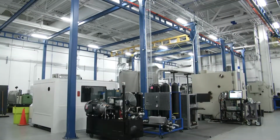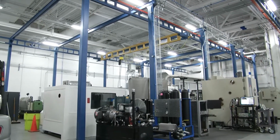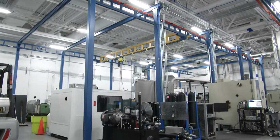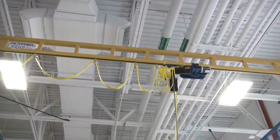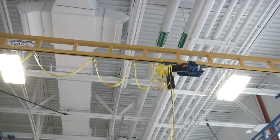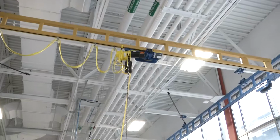We designed our facility for optimal flow, and the crane system was able to match our flow. So we weren't limited by what the crane systems were. We built the building and the flows for the most productivity, and the cranes were able to flex around that.